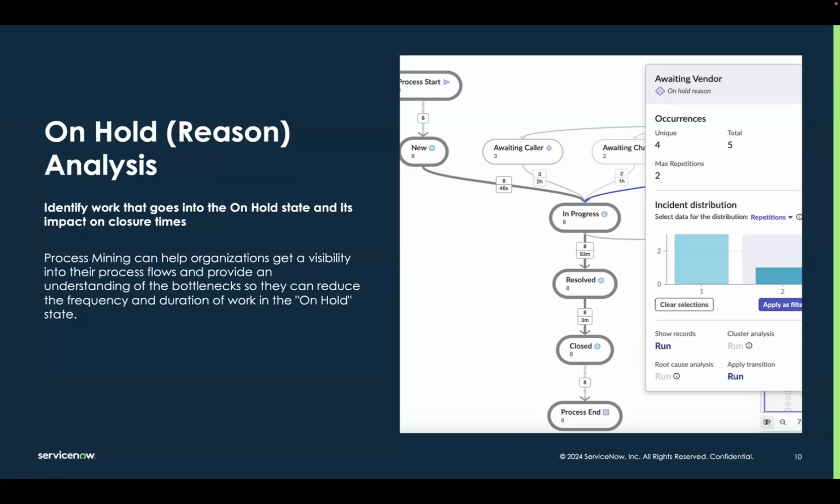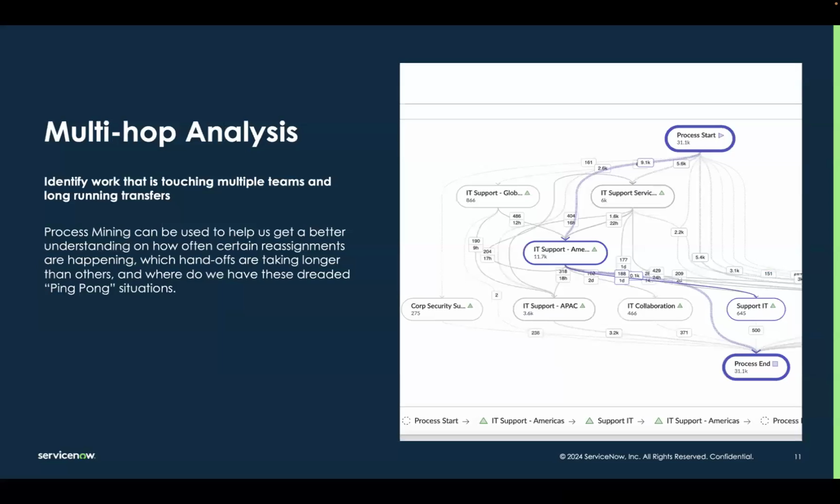Now, my favorite use case is multi-hop analysis, or what I like to call the finger-pointing report. So when we design a workflow, we design for both completeness and efficiency to ensure that everyone involved has an optimal experience. And as part of the design of a workflow, we will likely build in the ability to reassign work to the appropriate team to ensure that the tasks get completed successfully.